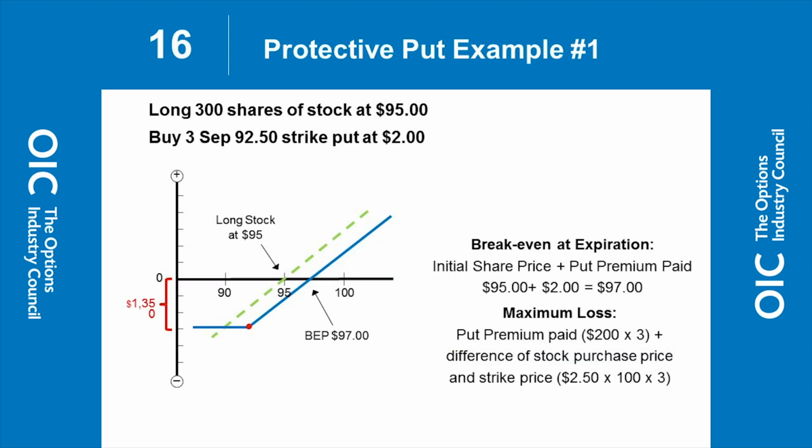Here's what it looks like on a chart. Keep in mind, whenever you see a chart like this with straight lines, the dotted line is obviously ownership of stock, and this represents 100 shares. Whenever you see a solid blue line like this, where it says September at $97 is our break even, if it's a straight line, that means we're at expiration Friday.